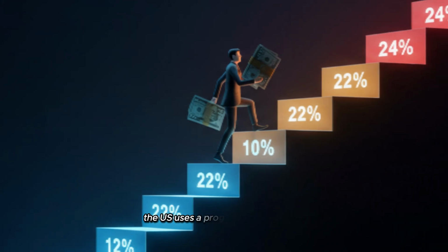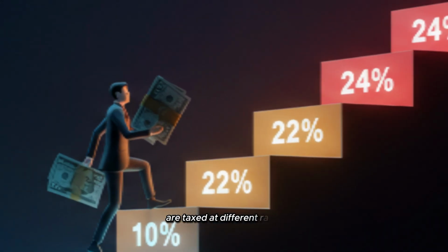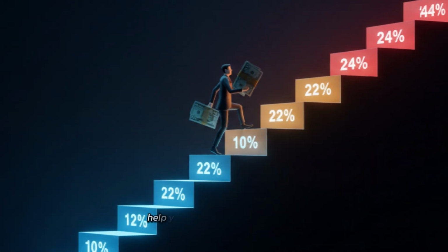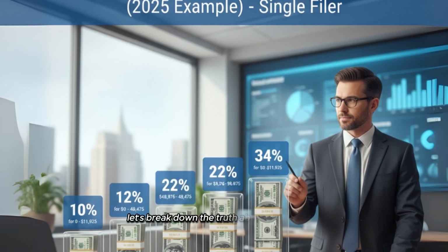The US uses a progressive tax system, meaning different portions of your income are taxed at different rates. So what are you really paying? And how can understanding this system help you actually lower your tax bill? Let's break down the truth about tax brackets.